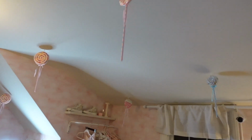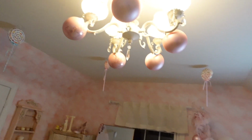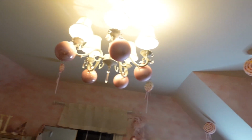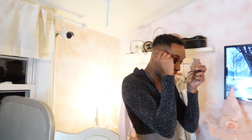Boos, look at how the Land of Sweets came about. It looks so good. I love it so much. It's so girly in here. So cute. It reminds me of my first apartment ever on this channel. We're watching Hallmark Christmas movies and we're getting ready to go out. I love it. Kenny looks so good.